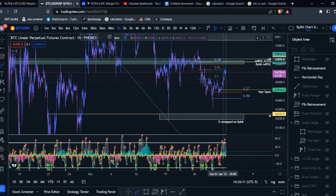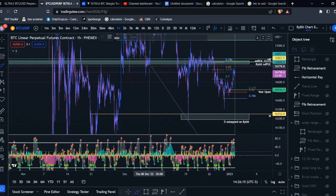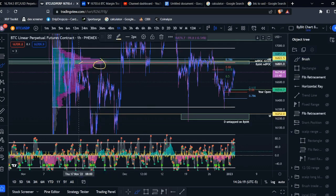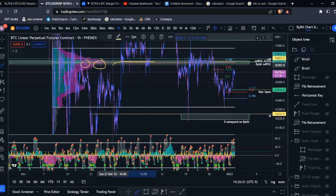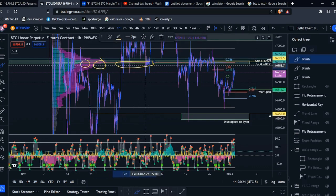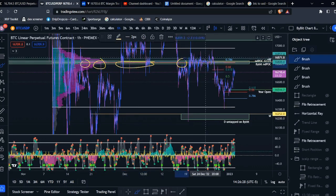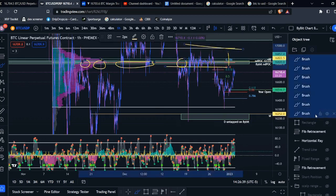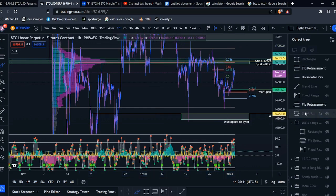Either way, I still think this 16,800 level is going to be key resistance. I'm most likely going to be looking for a trade if we end up getting a move up there, just considering all the resistance and support that we've held in this area. More resistance here, sort of consolidation here, and then we got a massive dump losing this range. So yeah, I think this is a key retest area along with all the other confluence that we got there.